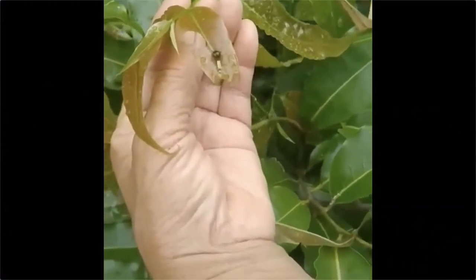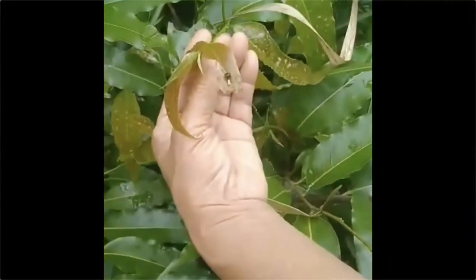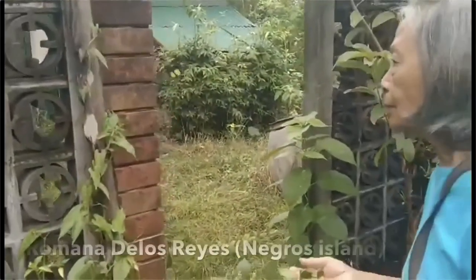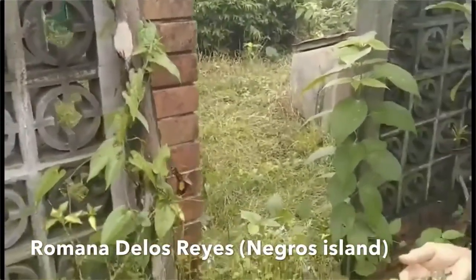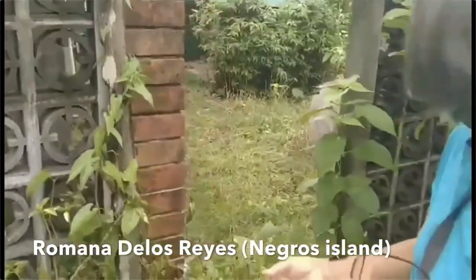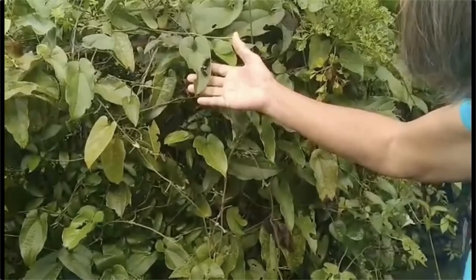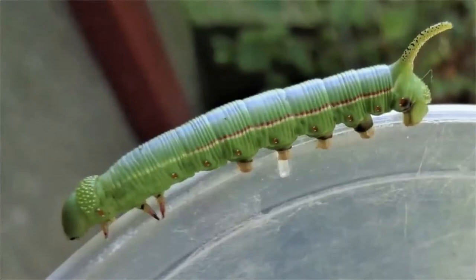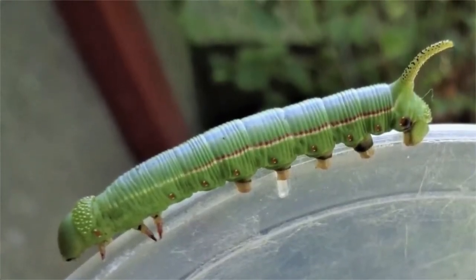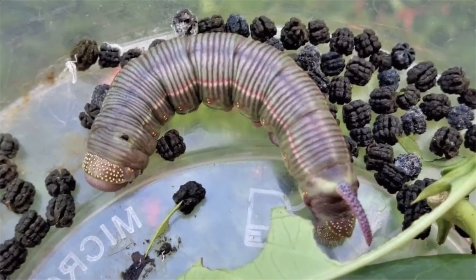So here we have our collaborator, Romana de los Reyes. She's a retired professor and now managing her own garden. And she's been documenting several species of Philippine butterflies and moths. Her notable observation during the pandemic is the life history of this sphinx moth in the genus Cephonodes.